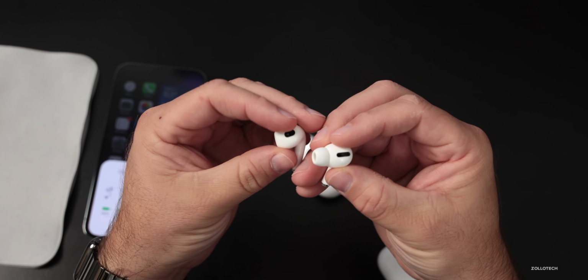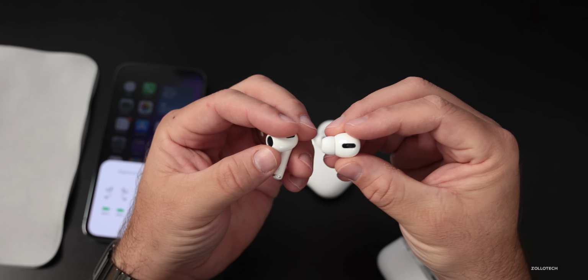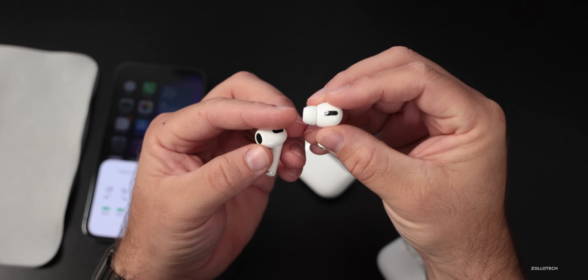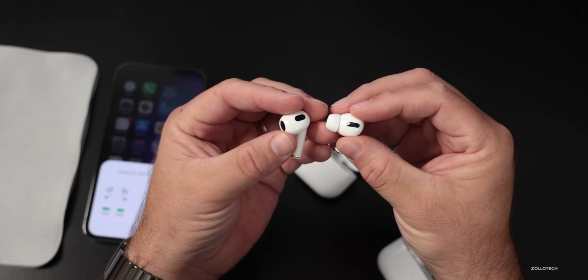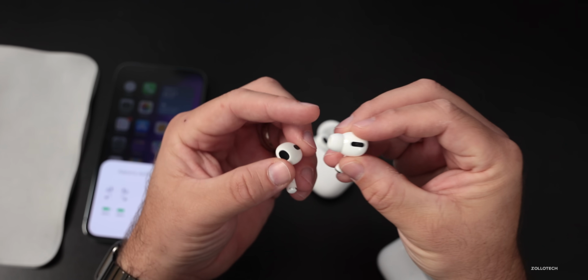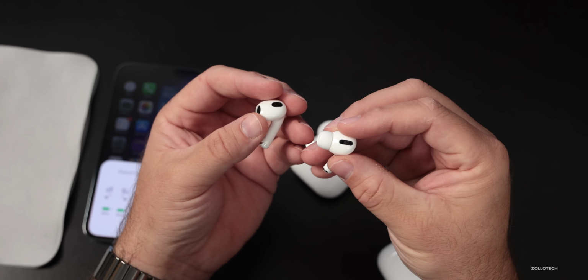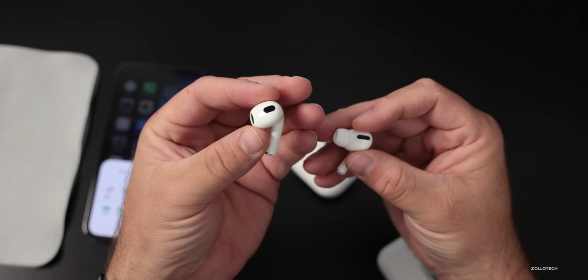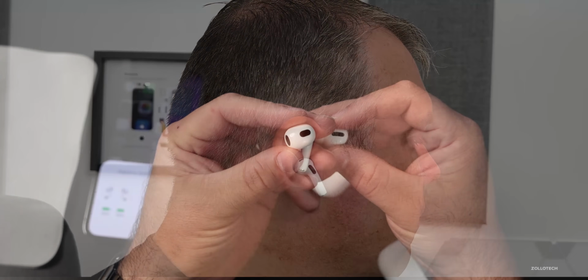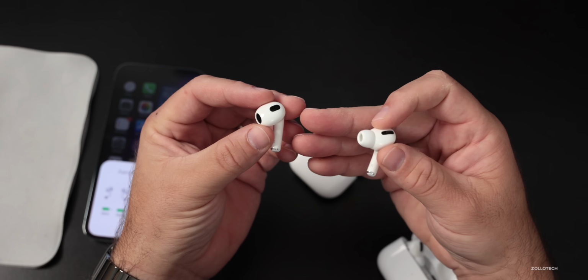Now, the way they fit in your ear, like I said, is very similar, but the AirPods Pro seem to fit in my ear a little bit better and seem to be as though they'll stay put more often. And that is mostly because of this ear tip where it just sort of seals in your ear and gives it a little bit more extra gripping force. However, the AirPods 3 I do find to be a little bit more comfortable because they don't really feel like they're there. So as you can see, the way they fit in my ear are a little bit different. Again, I find them both fairly comfortable, but the AirPods 3 I find more comfortable because they don't really feel as though they're even there.